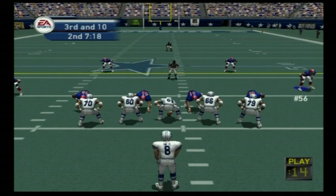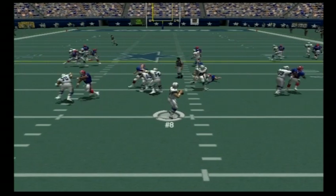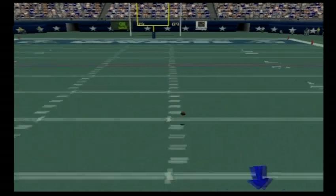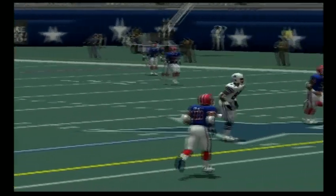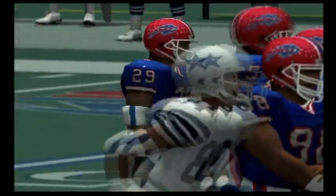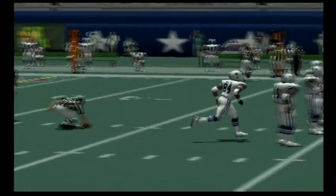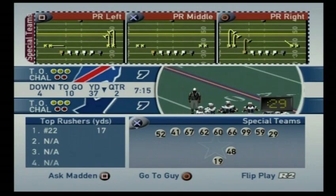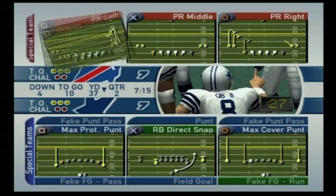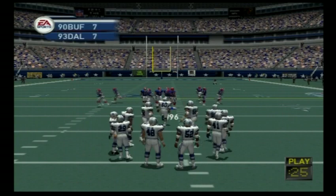Number 8 back in the shotgun. Looking to throw it. With the throw, number 84, the intended receiver. Number 8 fires a bullet, but nobody comes up with it. He just threw that pass too hard. The receiver might have caught up with the ball if he used a little more touch. The Cowboys will punt it here.